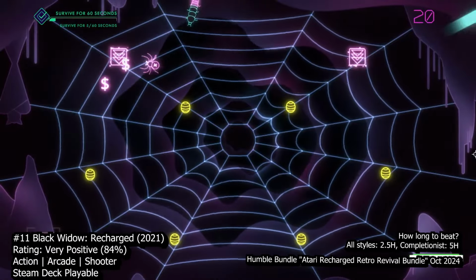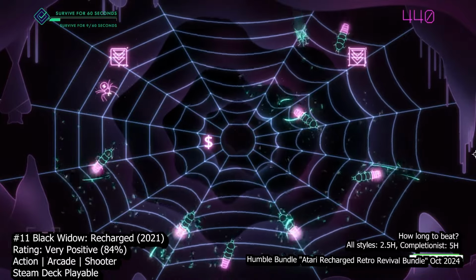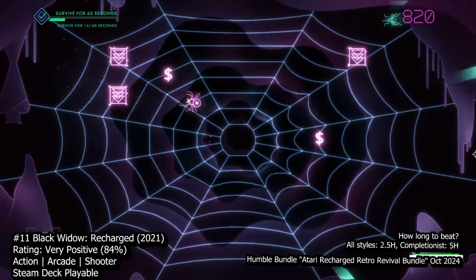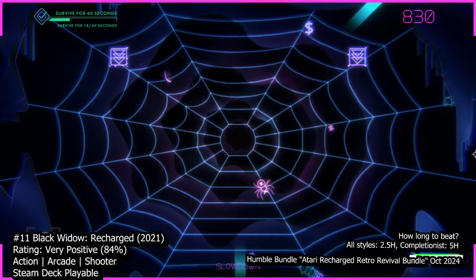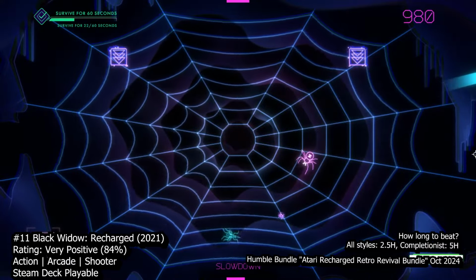At number 11 we have Black Widow Recharged, a modern revamp of the 1982 twin-stick arcade classic, blending nostalgia with updated graphics. You control a spider, defending its web from waves of invading bugs, utilizing quick reflexes and power-ups to survive as long as possible.